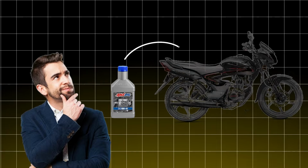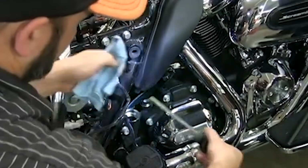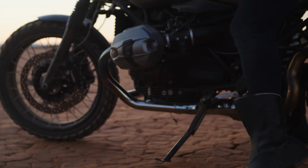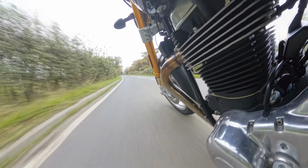Did you know one wrong oil change can wreck your motorcycle faster than a year of hard riding? That last oil change you trusted could be the reason your bike runs hotter, shifts worse, and feels older than it is. Motorcycle engines punish the wrong oil, and most riders never see the damage until it is too late. Today, I'll show you the engine oils and habits quietly destroying motorcycles from the inside.